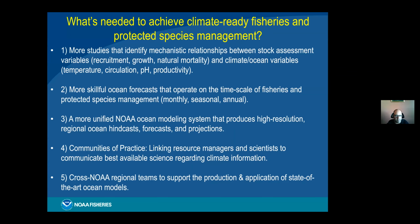So what's needed to achieve climate-ready fisheries and protected species management? Number one, we need more studies that identify the mechanistic relationship between stock assessment variables such as recruitment, natural mortality, and growth, and environmental variables: temperature, ocean circulation, ocean pH, primary production, things like that, predation. And we also need more skillful ocean forecasts.